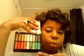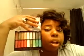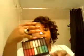Clean Colors, depending on what beauty supply store you go to, and I noticed that they are only sold online and at beauty supply stores. They range from $1.99 to about $5.99. Now, back home, I noticed that the same palette would have cost me $5, but where I'm staying now, it's only $2. So it really depends on where you live. So it's a really good palette to have. I suggest you get it.